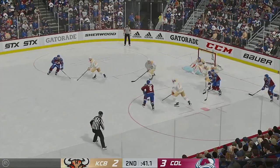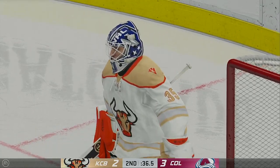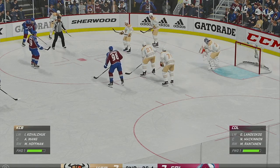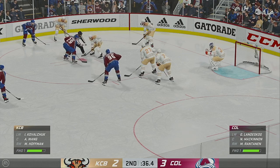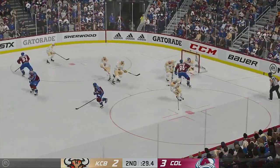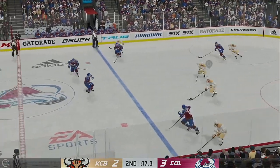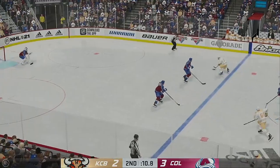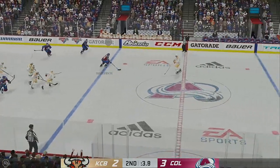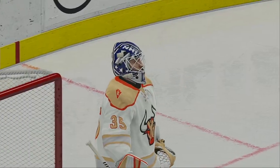Colorado's got it in the offensive zone. Moves into the slot. He gets a piece of it with a stick. Play set to resume with the faceoff ready to go. The Avs take possession off the faceoff. Big time stop. Taken by Hutton. Come on the attack. Maintains possession. Turns it away. Here he is, shot right in front. Fantastic save.